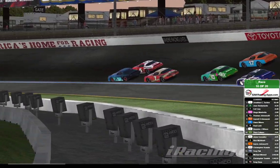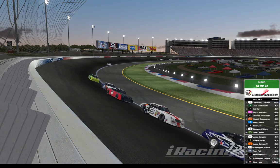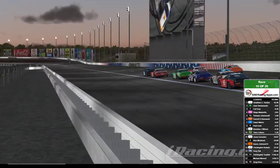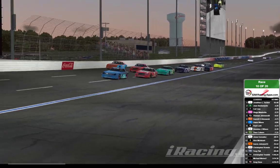to his outside, then the 7 of Corey. Behind Corey, it's the 10 of Mastreda. Then on the outside, it's the 17 of D'Alessandro. Behind Mastreda, the 12 of Thomas Johnson. Cars really starting to tighten up in the pack here, as we're seeing a lot of racing.